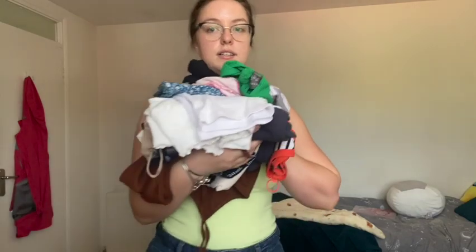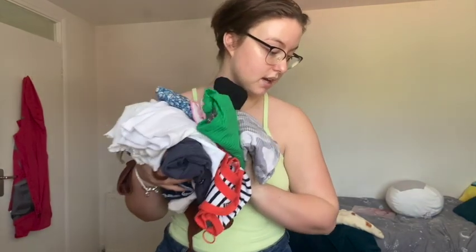It fits me really nicely. I'm not sure about the neckline of it. I don't know if I like the way that it looks up here. I feel like this cut is just a little bit different. I'm not sure. Here is our stack of mini crop top style things.